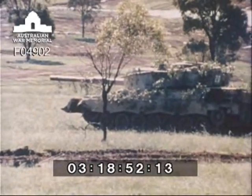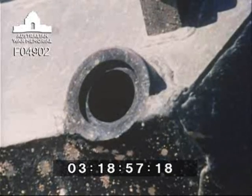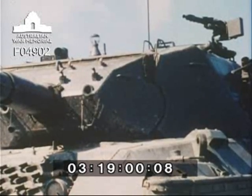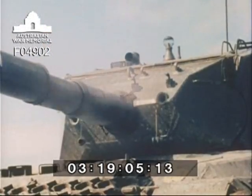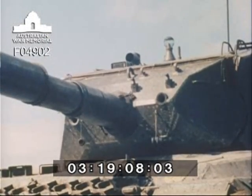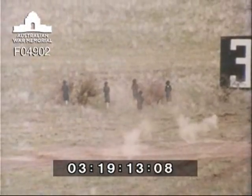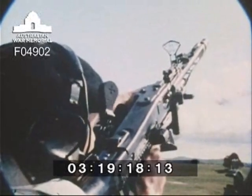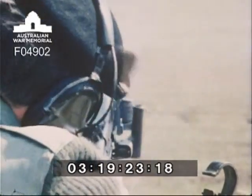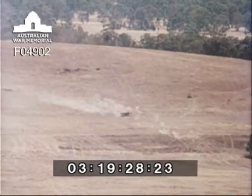Secondary armaments on the tank include 2 MG3 7.62mm machine guns, 1 coaxial to the main gun, and 1 mounted on the turret. The coaxial machine gun produces a very high rate of accurate fire at soft targets to 1,500 meters. The machine gun on the turret provides local protection for the tank, particularly against aircraft. It can fire 1,100 rounds per minute. Tracer is included to assist with adjustment of strike.